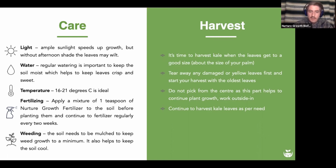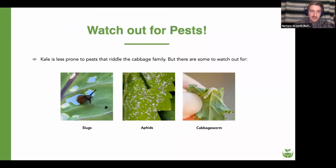So there are a couple pests that you'll see on kale. Kale is prone to pests that riddle the cabbage family. It's in the same family. The common ones to watch out for are slugs, aphids, and cabbage worm. You're going to see slugs when it rains, and they're going to start eating your kale leaves. Hand pick them, move them to another part of the garden, get rid of them.